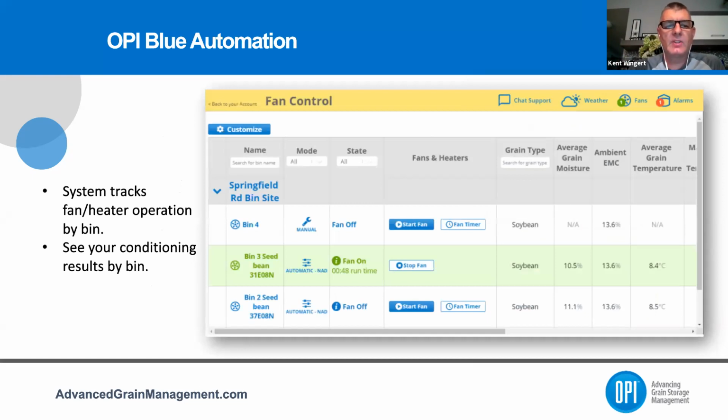It also tracks fan and heater operation by bin. So you can see how long fans have been running for cumulatively. It lets you track the conditions as you're continuing to condition. You can see, like I said, either historically or as the moisture changes within that bin. So there's a lot of value there and visibility that you're getting that you wouldn't have if you didn't have a system.